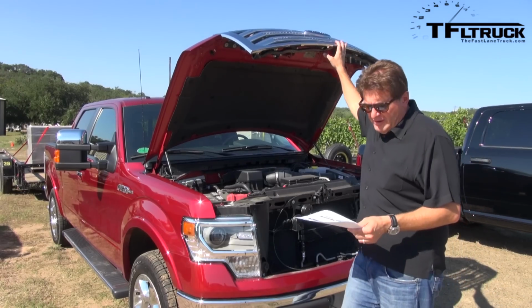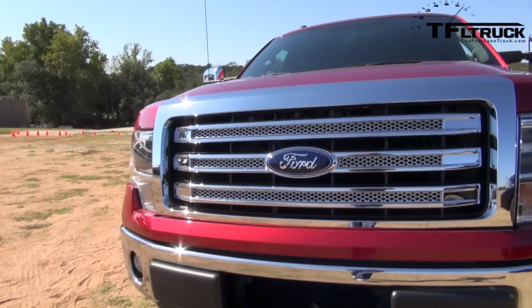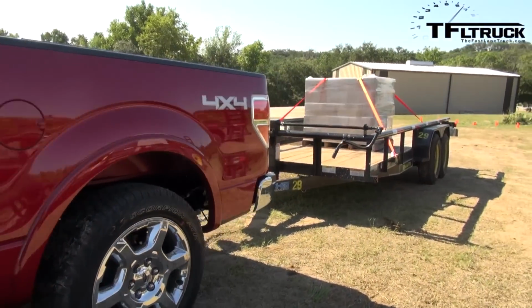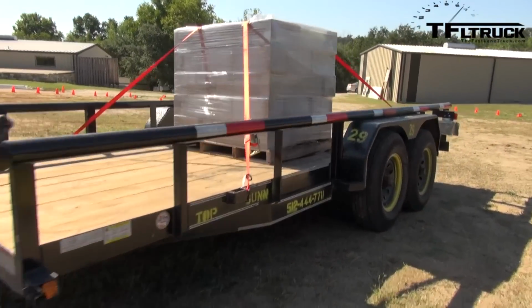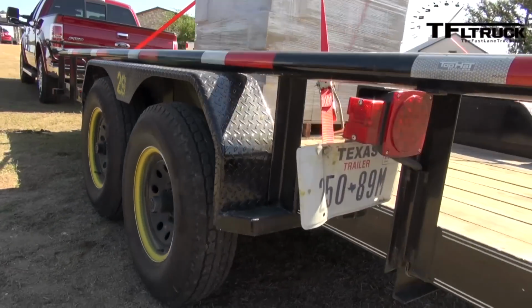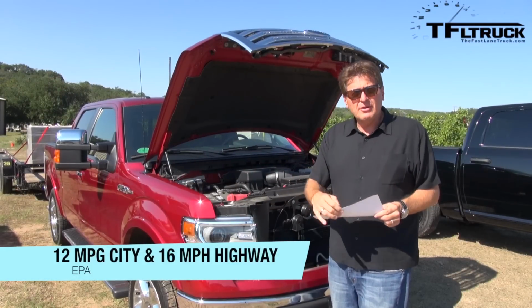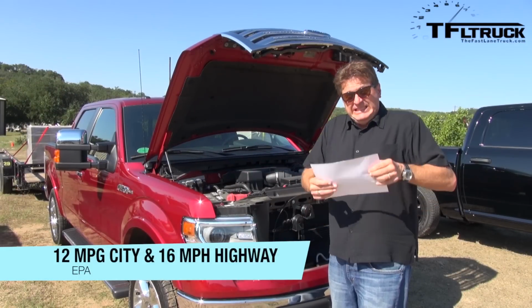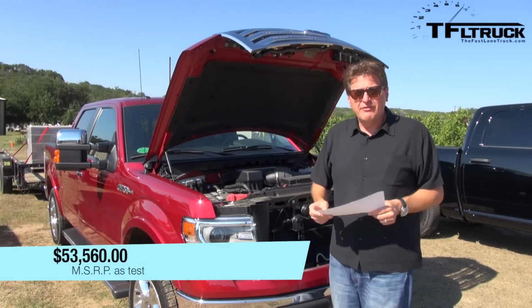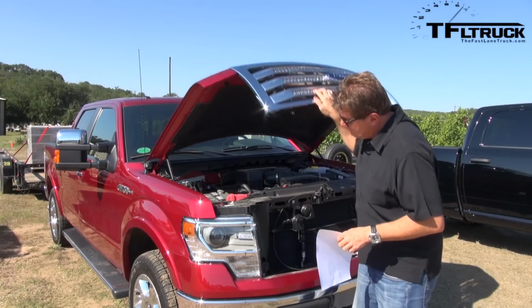So under the hood of the Ford is the 6.2 liter V8 that puts out 411 horsepower and 434 pound-foot of torque. Now this particular one has the 3.73 towing axle, which is the one you want for towing. So this rig, as all of them, are set up for maximum towing. Now we have the Monroney here, and MPG wise we're at 13 combined and $53,000 and 560 for this particular Ford. So let's take it on the road and see how the Ford compares to the Chevy and the Ram.